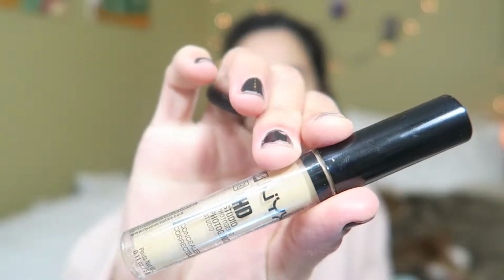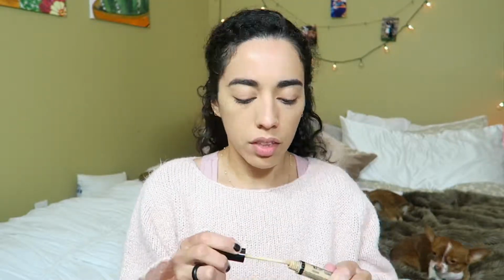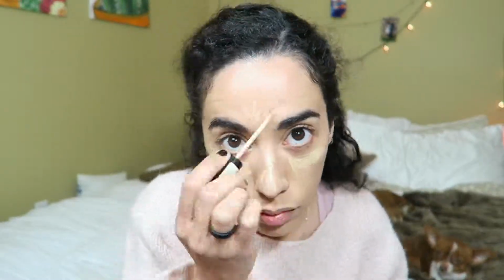Okay, bye. Now I'm going in with this NYX HD Studio Concealer, and this is CW04. This to me, I feel is like the most important part because this is going to kind of make me look awake. And I put a little over my eyelids, and that's because mine tend to get a little dark. So I'm just going to do a little bit because I'm not even going to do eyeshadow.